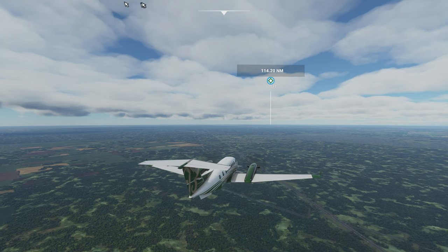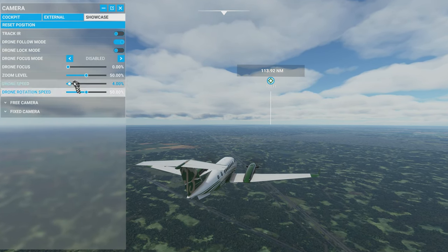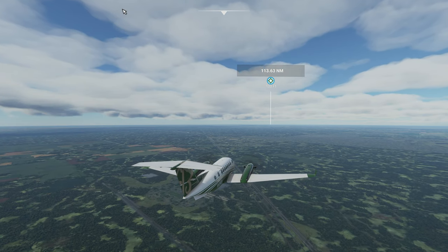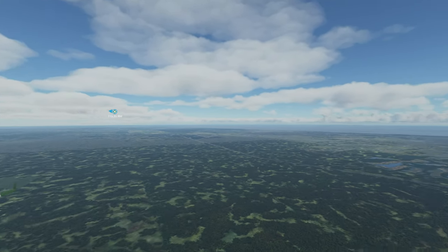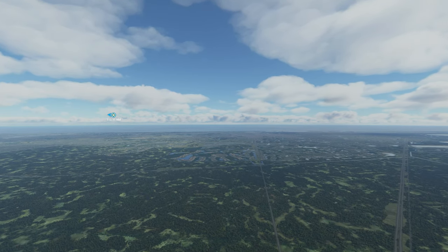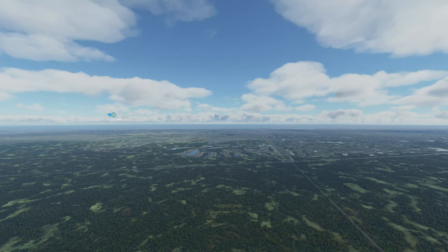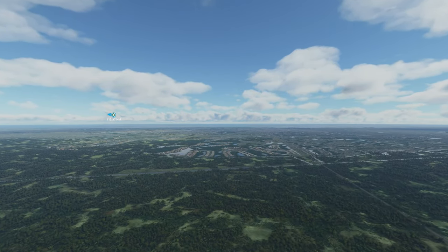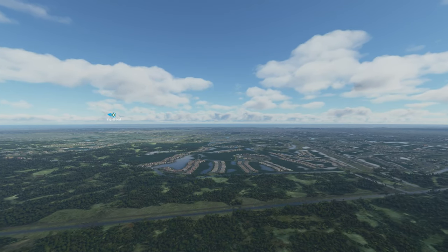Okay, so pull up the drone. Alright, and I wanted to head over this way. Check out all this stuff. So I assume these are houses here.